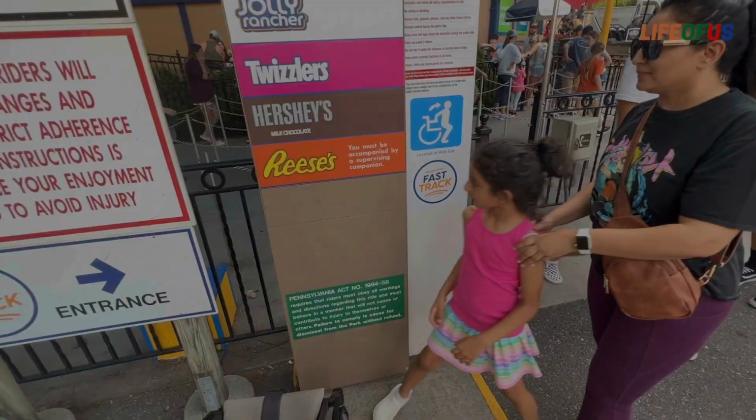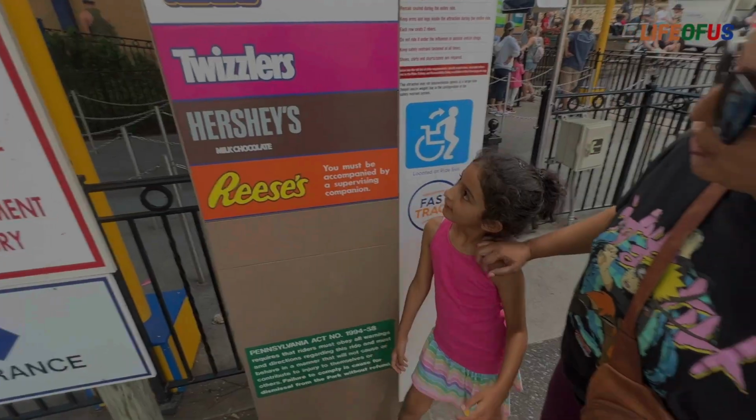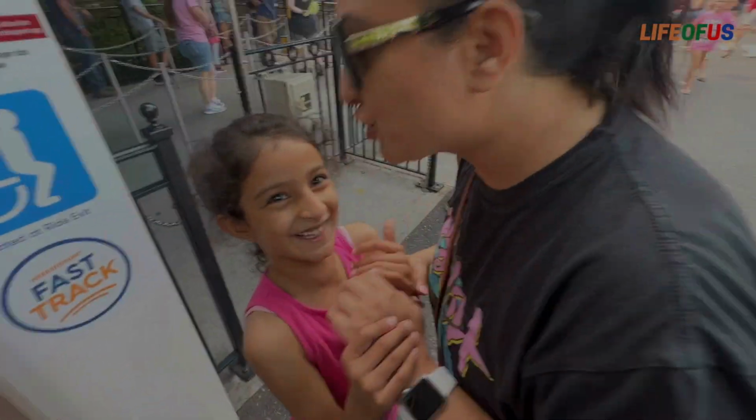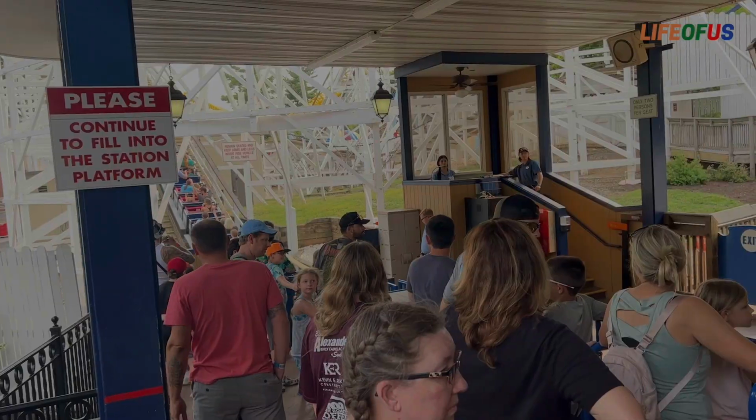Check your height first. If you are in the orange, then you have to go with us. You must be accompanied by a supervising companion. Let's go. I am your supervising companion. Do you know the name of the ride? Comet. Oh, nice.